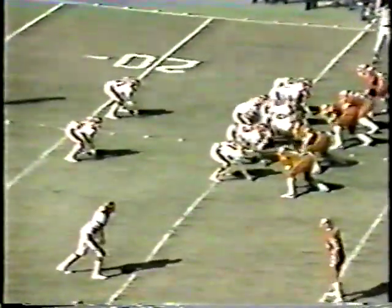At the 26, second and 10 now. Davis and Sullivan, the wideouts. All bottled up in the backfield. A loss of yardage. But Donick drew a crowd.